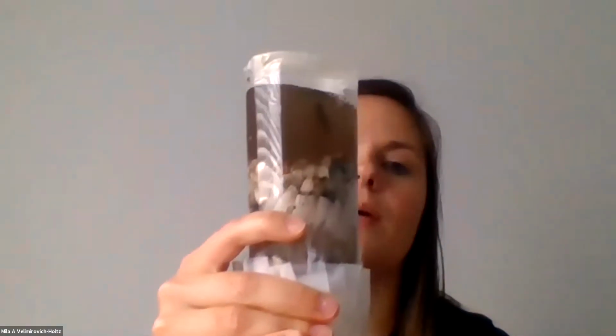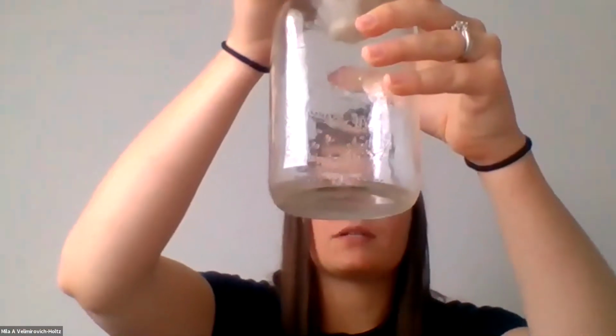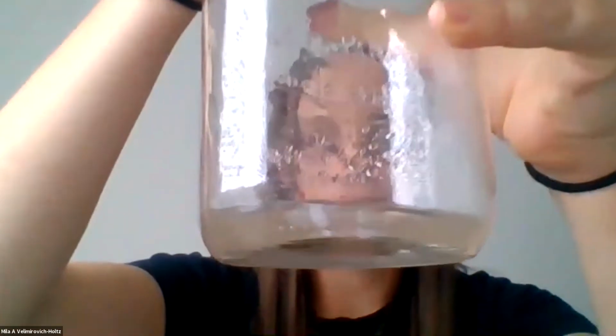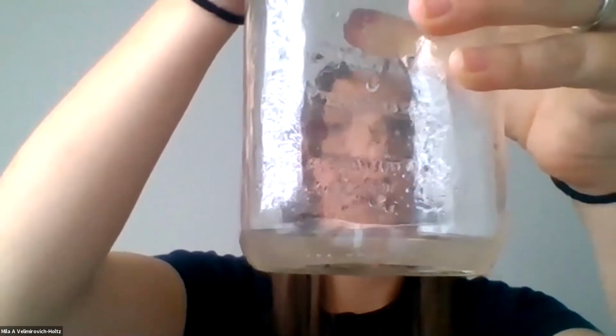Now this could take some time. You have to remember that your water is now draining through a lot of different layers. And if you have more layers than myself, it's going to take a while. But that's okay. Sometimes the longer it takes might be a good indicator of how good your filter is doing. But if we take a careful look right now, this is what my water looked like before. And as it's starting to fill up, you can definitely see that it has cleared up quite a bit.